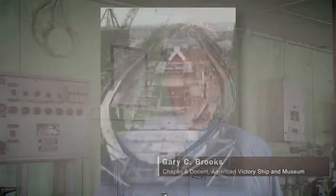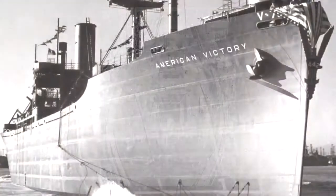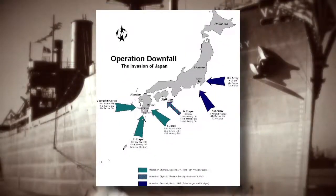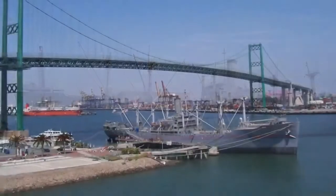This ship was built in 1945. They laid the keel, I think, about the first day of April to the last day of March. And 55 days later, she was launched. She was built for the invasion of Japan at the very tail end of World War II, and if you're familiar with your history, that invasion did not happen. So the Victory ship went on to serve in the rebuilding of Europe, some of the island hopping campaigns, as well as serving in Korea and Vietnam. She's one of 534 Victory ships that were built during World War II. Today, only 3 of those still exist.